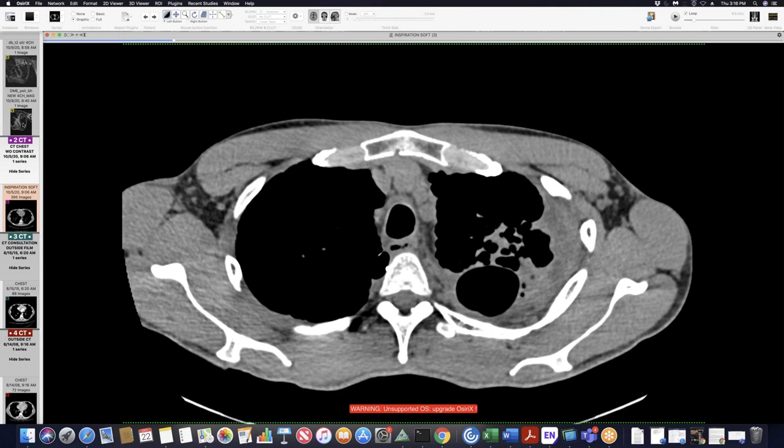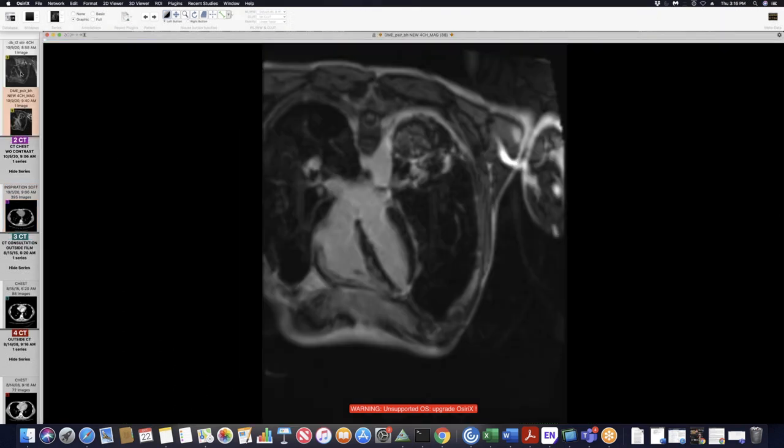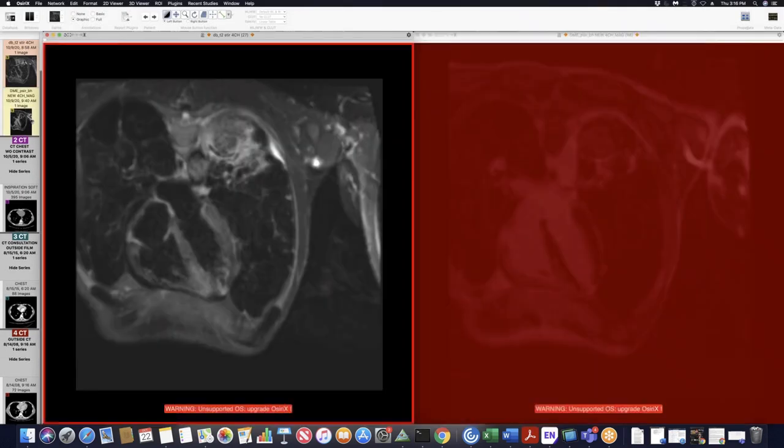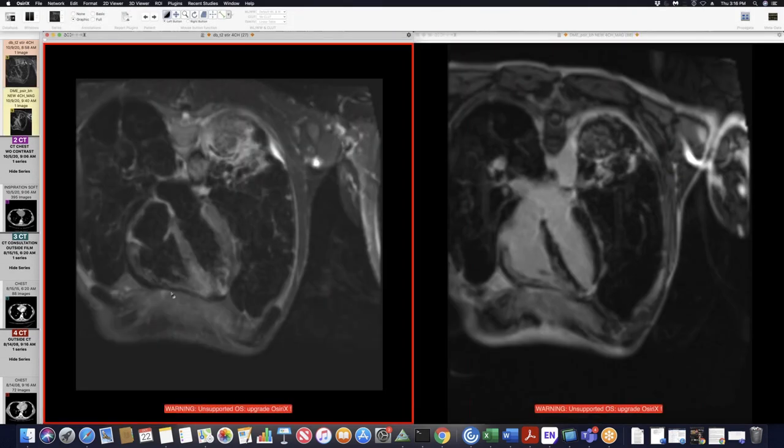He also got a cardiac MRI, so just show those for cardiac sarcoid. So here on the left is a T2 weighted image, and you can see signal hyperintensity here in the septum, LV apex, and on the right is the late gadolinium image. You can see kind of a classic pattern, septal enhancement, RV enhancement, confirming cardiac sarcoid. So that's all I have.